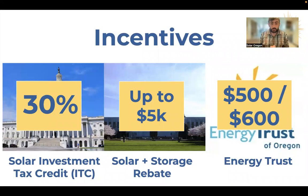The federal incentive, that's the thing you apply for after you pay for your system as a tax credit, is 30% of the net system cost. And so that's a relatively large incentive. It's a great incentive that was just re-upped this spring as a result of some legislation, which is exciting. And so that was extended for a few years here. The state rebate is up to $5,000 for solar, as well as if you install a battery, an additional $2,500 for the installation of a battery, up to that $2,500.